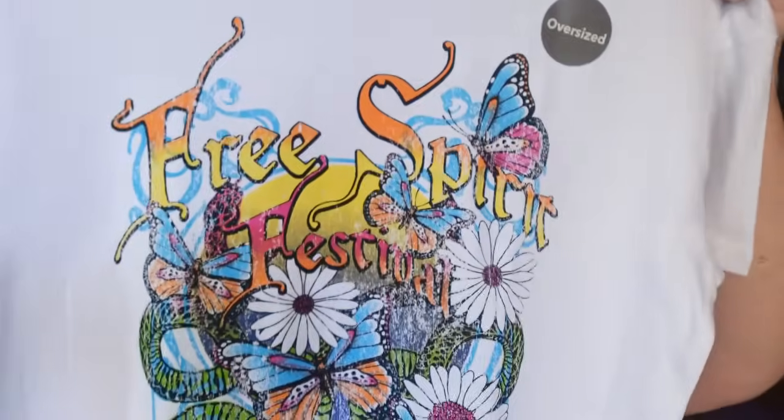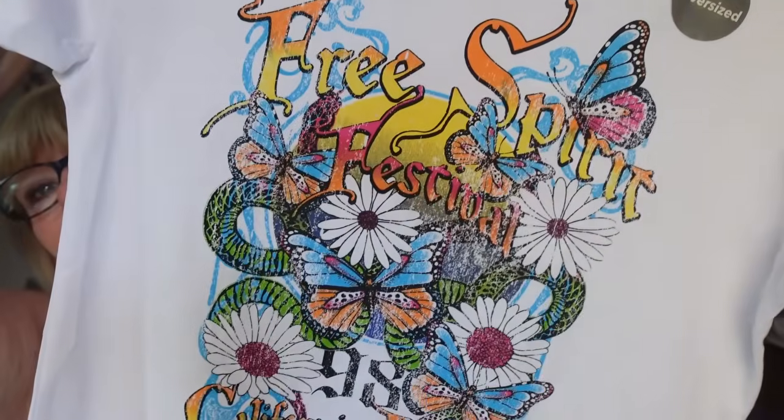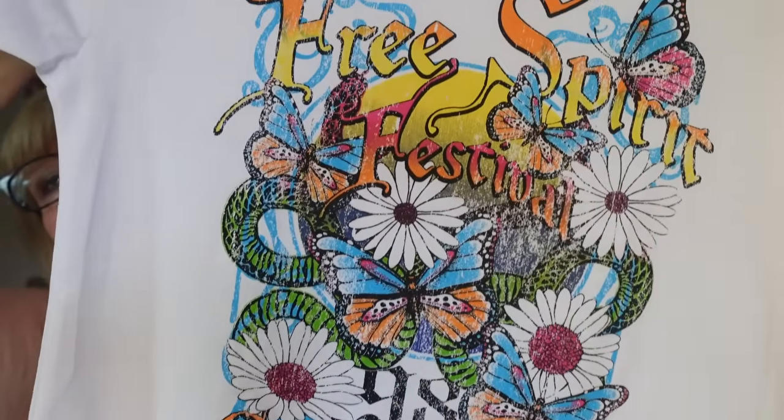And the other one for her was this one. This is supposed to be an oversized t-shirt and it is £6. And this one I got in a 7 to 8 because it's oversized, and I thought that would probably be good on her. So this one says Free Spirit, Festival, California Dreams, Rock and Roll, that type of stuff on it. And I hope she'll like that.